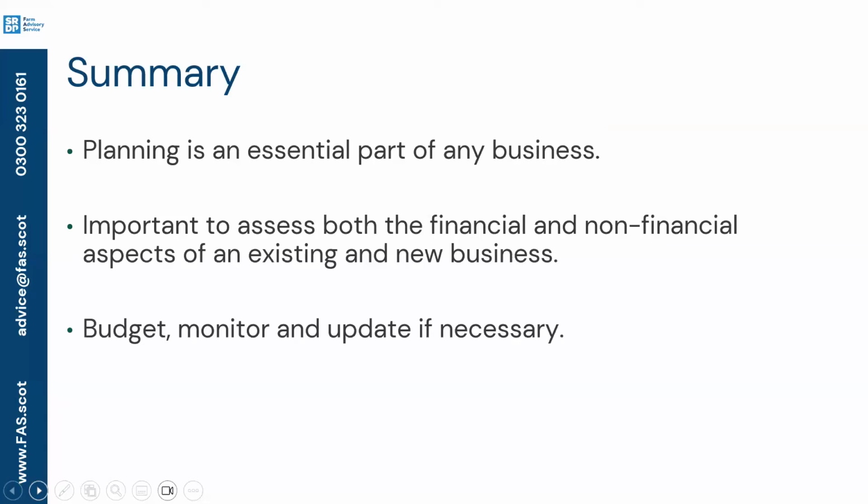Budget and monitor. I can't emphasize enough how important that is, particularly in these changing financial times. Budget and monitor is a really powerful tool, and that does include an A4 bit of paper, ins and outs. You can monitor things yourself, or you can do it through your accountant. There's a lot of good accounting packages out there that can also help you with that.